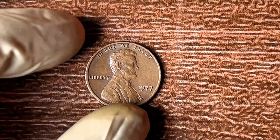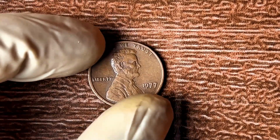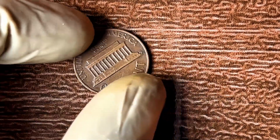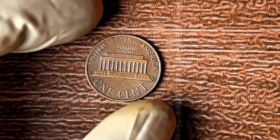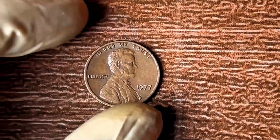Are you sitting on a fortune without even knowing it? Today, we're diving into the fascinating world of the 1977 Lincoln penny with no mint mark, a coin that's sparking massive buzz in the collector's market. Believe it or not, some of these coins are fetching jaw-dropping prices, with one valued at a mind-blowing $989,000.